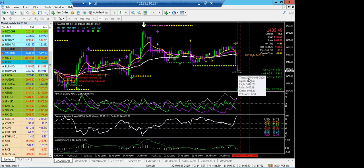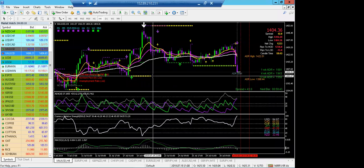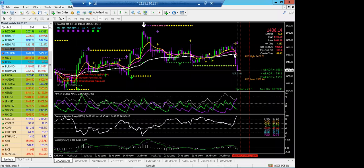Because it's NFP week, this could totally sweep. Even that is gold. Gold is crazy anyway. This could totally drop down. If it breaks this, it's coming to the ADR low. It'll come right here quick. So you already have a 100 pip drop, give or take. The odds of it coming are pretty high. But we do need a pullback. We need a nice, safe pullback.